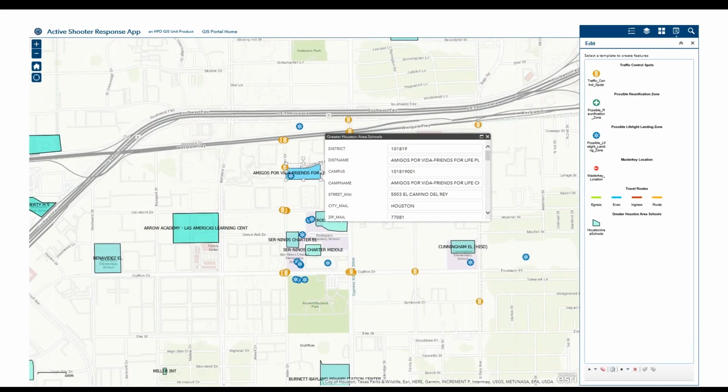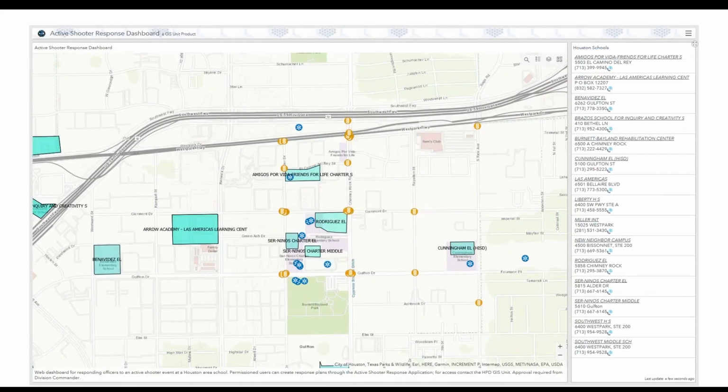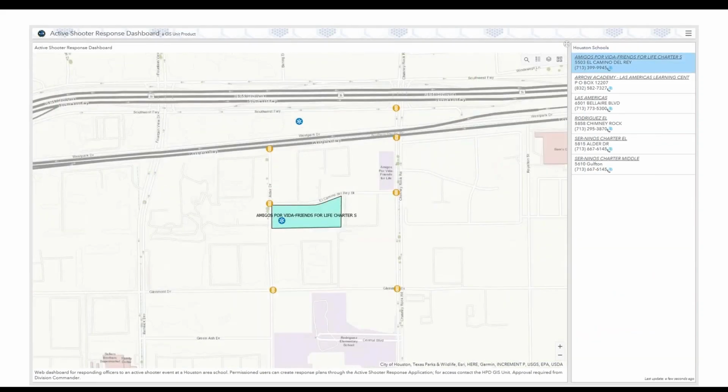The key here was making it easy to use for the patrol units. Now, all of this information that they created was then presented to patrol officers in a companion app, where the officers simply search for the school and filter it down. By selecting it from the list on the right, they could get the plan that was built for that school.